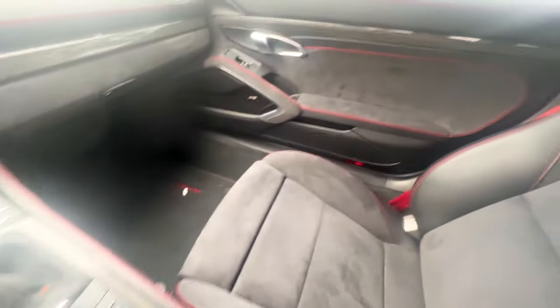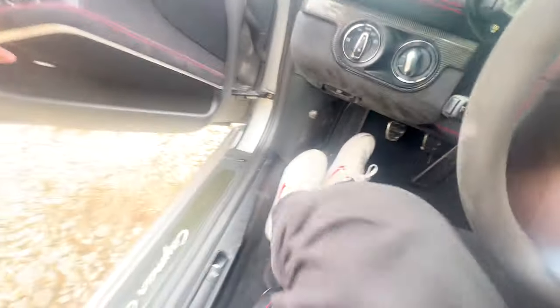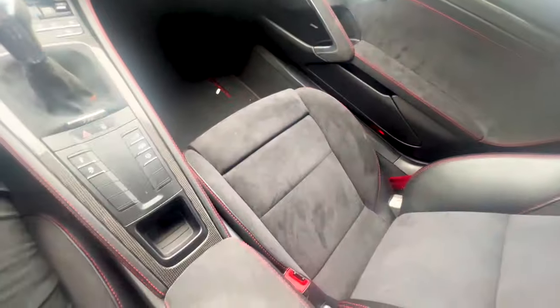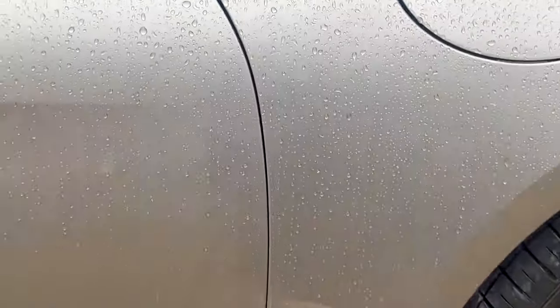The interior on this thing looks awesome. And the only flaw that we've found so far with the interior is this seatbelt's locked up right now. And then on this driver door, we've got some scuffs right here. But for the most part, the interior is in mint condition.